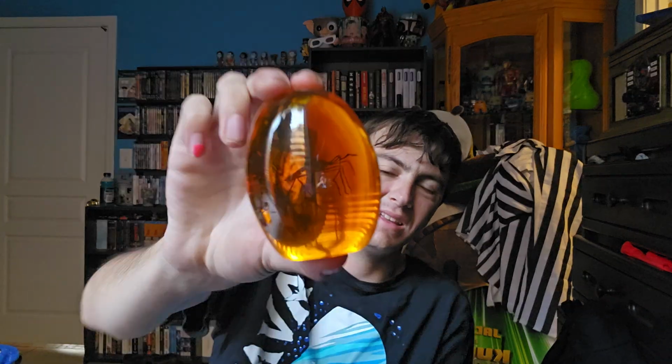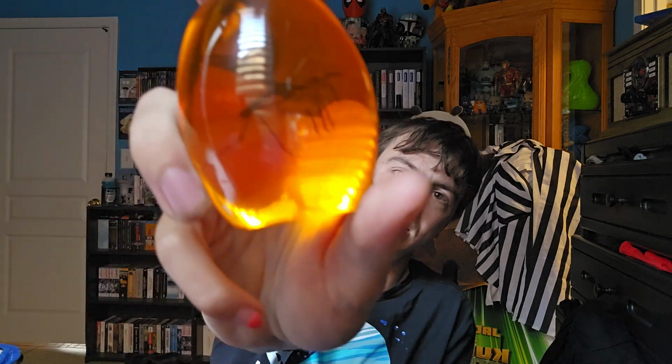I am upset. This was so expensive. It was like $20. I thought this was gonna be like a bigger display piece, which is why I bought it. I bought it as a display piece for when the new movie comes out, but it's really tiny. I still can use it, just not as cool as I thought it was gonna be. But it'll look really nice on a shelf still, so I'm okay with it.